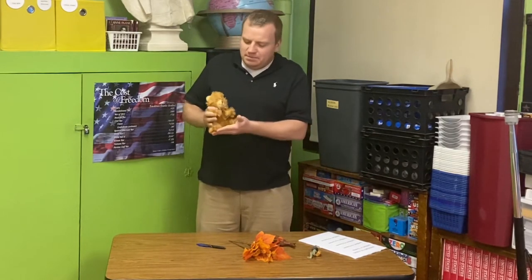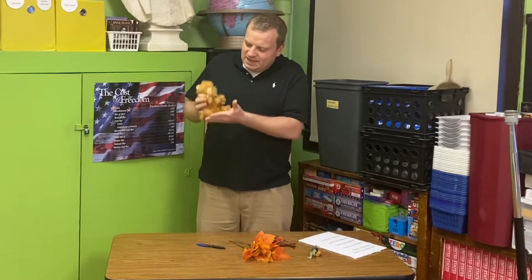The last one was this teddy bear. The teddy bear obviously is named after him. He went on a hunt in Mississippi. They tied up a bear and asked him to shoot it, and he refused. He had somebody else do it. So that was our first bag about Theodore Roosevelt.